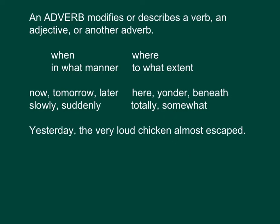And the example you can add into your writer's notebook: Yesterday, the very loud chicken almost escaped. Our adverbs, what are they? Yesterday tells us when, and then very tells us how loud the chicken was, and then almost describes how it escaped. It almost, to what extent, escaped.